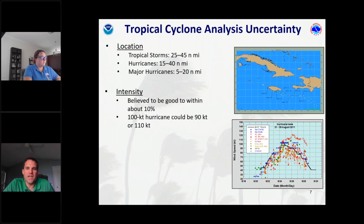In terms of our intensity estimates, we think they're good to within about 10%, even when we have aircraft reconnaissance data, because sometimes we have conflicting sources of data that might suggest a storm is stronger or weaker, depending on what data source we're looking at. And we have to weigh the strengths and weaknesses of all those different pieces of data and come up with what we think is the best analysis of the storm's intensity, both in real time and in post-analysis. So that means if we're going out and saying that a storm is a 100-knot hurricane, it could certainly very easily be 90 knots or 110 knots. That's all sort of within the margin of error of just the analysis of the intensity of the storm.